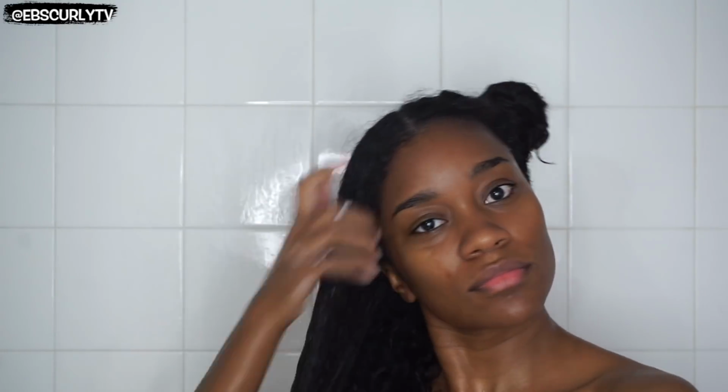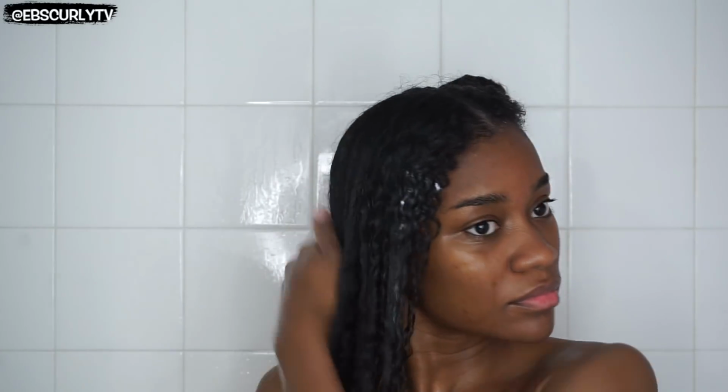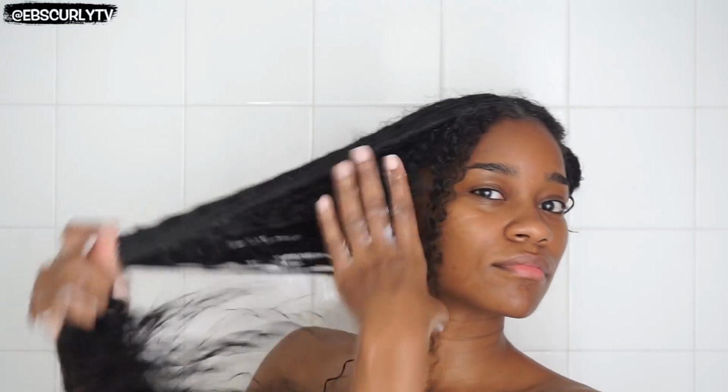As you can see, there are no suds, but if you're familiar with co-washes, then you already know that that's not uncommon, but it's one of the main reasons I stay away from co-washes. I just like for my hair to have a lot of suds, it lets me know that my hair is really clean. But that's why it's important to try new things, because I actually ended up really liking this co-wash.